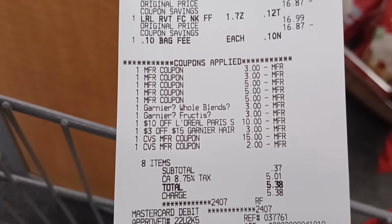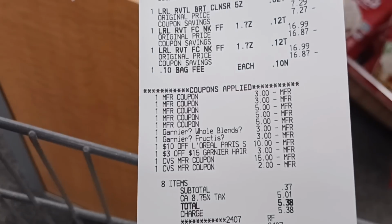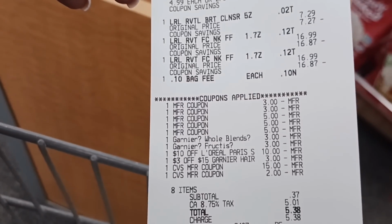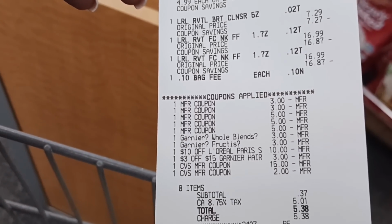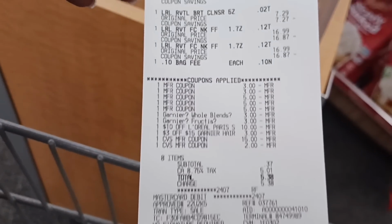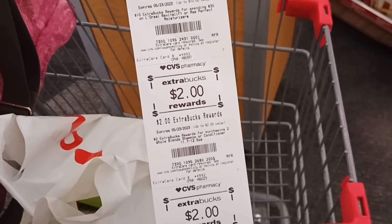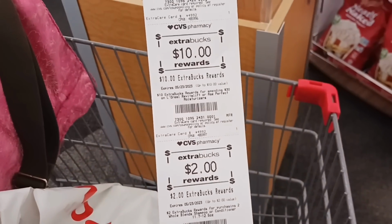All the coupons I used today, they all scanned. We did get a double glitch with whole blends and Fruities. And there goes our $10 L'Oreal CRT. There goes a 3 off of 15 Garnier. I wrote a total of $17.37 in extra care bucks. And then I walk away with a total of, I want to say 16 total. So it made this deal a really, really awesome deal.